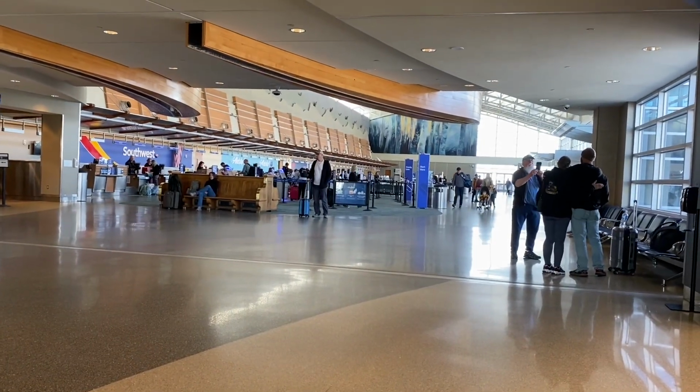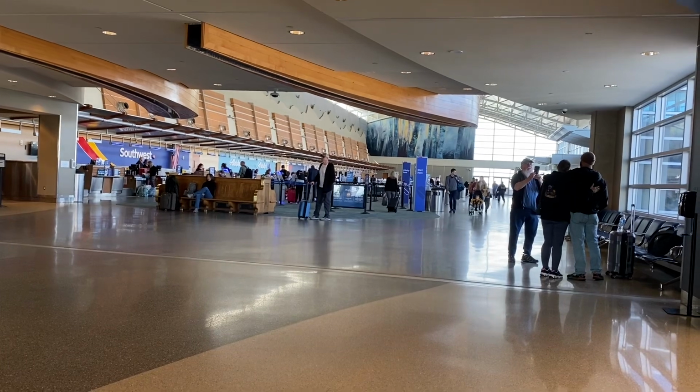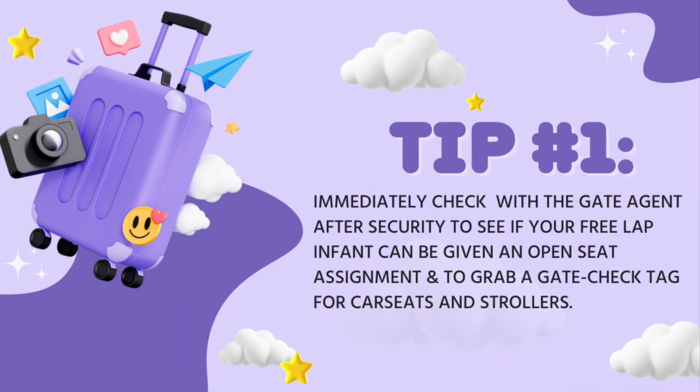They'll be listed as a lap infant on your ticket, and just like that name implies, they'll share your seat with you. However, as soon as you get past security, I suggest you go talk to the agent at your gate where you board your flight and let them know that you're traveling with a lap infant. If the plane is not fully booked, they can let you know and move around your seat assignments so that your child will be in a seat of their own, free of charge.